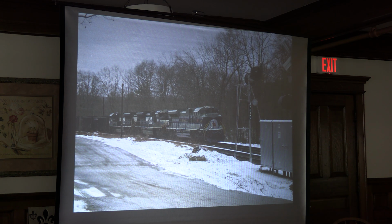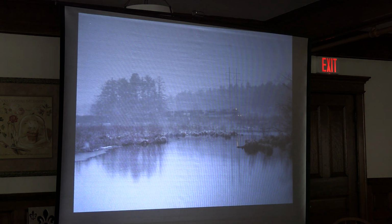Loaded coal train getting tied down at Farley. Crew that was only good till 8 o'clock. Crews can only work for 12 hours. This is about 7:30 in the morning, so they didn't have enough time to make it much place else. So they tied it down at Farley. The NS Wabash Heritage Unit on the head end. And they did end up getting a crew for it.